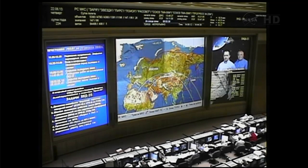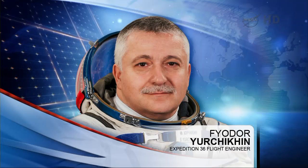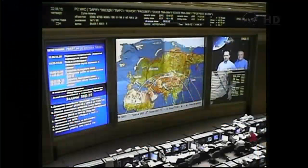Yurchikhin has a more extensive EVA background. He's made the 2 spacewalks for a total of just over 14 hours with Mazurkin. But he's made over 30 more hours of spacewalks, a total of just shy of 46 hours of experience for Yurchikhin. Going back to Expedition 15 in 2007, he made 2 spacewalks in Russian suits with Oleg Kotov, and 1 in a U.S. spacesuit accompanied by Sonny Williams.